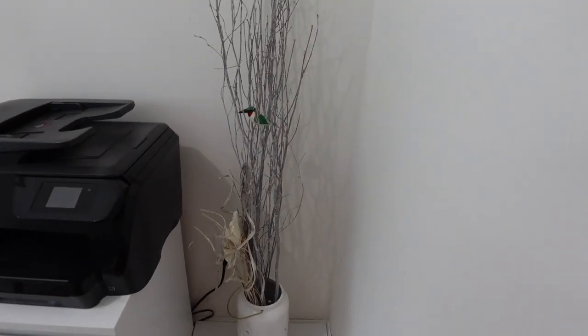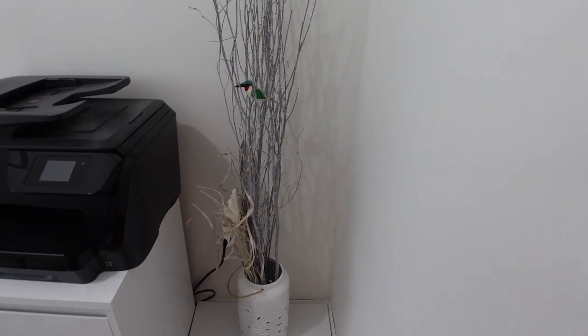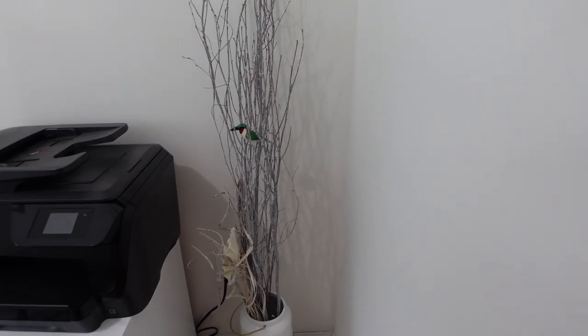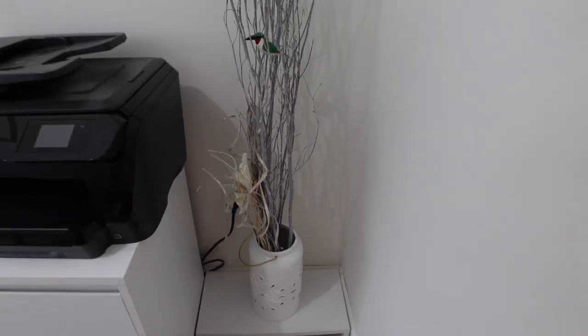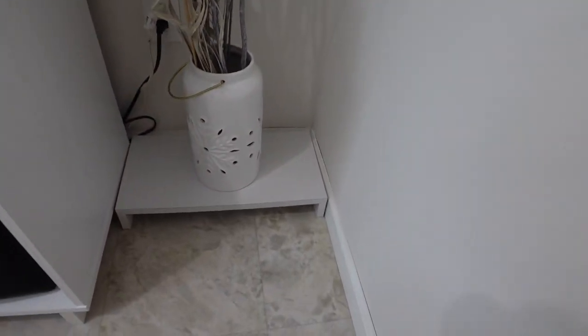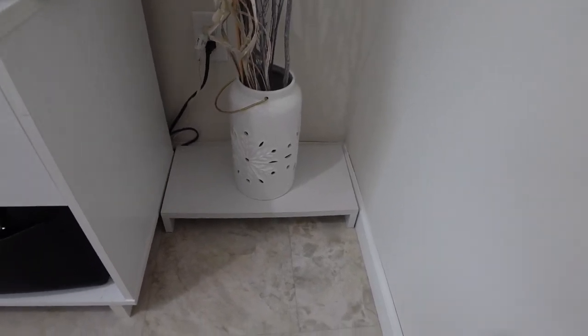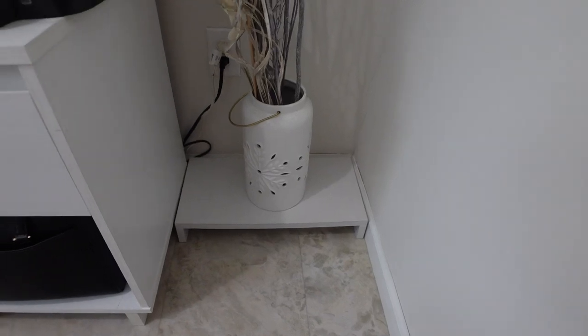And then this little plant here was a gift from my husband. I felt like I needed something in this space and I wanted something tall, but I was so unsure of what I wanted. And then he picked this up with this little vase, so I thought that was cute. And the little shelf down here at the bottom, this was actually on my desk, but then I made some changes and I didn't want to throw it away, so I just put it there so that I can give some height to this little plant situation.